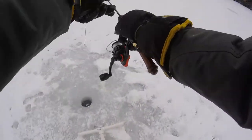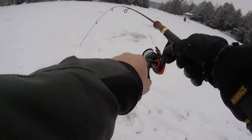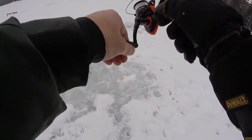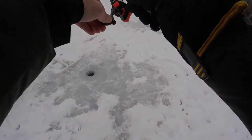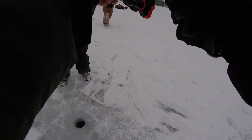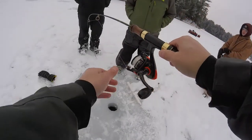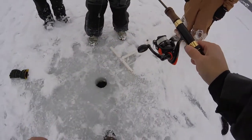Oh, whoa, whoa, whoa! Oh, it's a barbless, it's like a really small barbless hook, dude. Ah! I was off the ice. I don't know, that was a pretty good run. It's a bass. No, oh, pickerel.